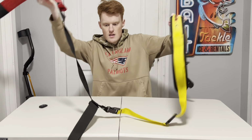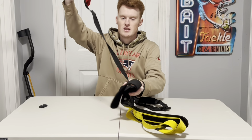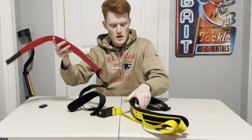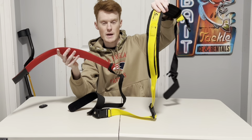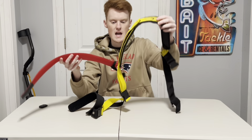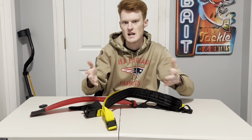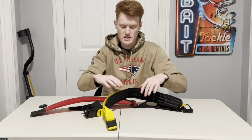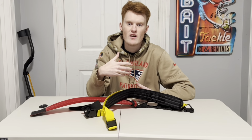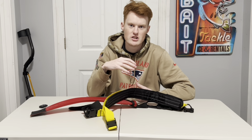This part attaches to the bottom, and this turns it into a backpack style carrier. This is the strap right here to put over your shoulder, and this basically helps protect all of your rods in transport. So instead of carrying them around, and I'm very guilty of this, I don't have a great way to transport my fishing rods.